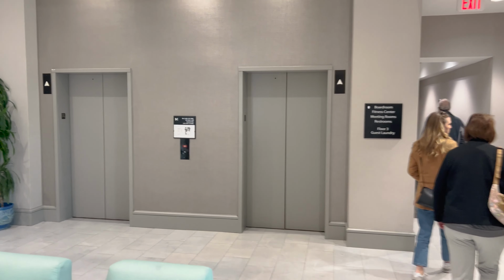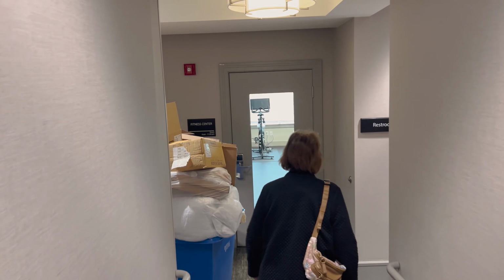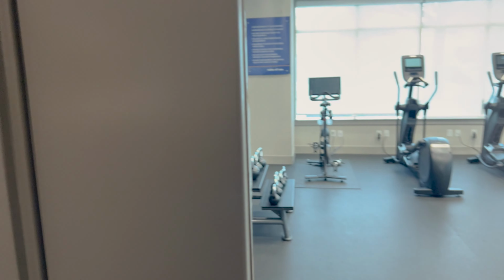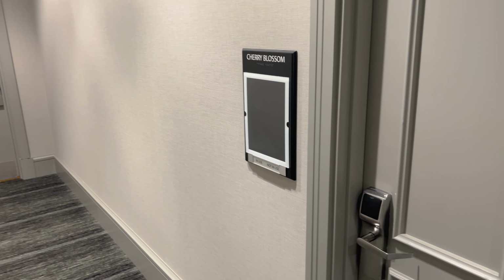Here are the elevators to get to the room. We're gonna head this way. There's restrooms, fitness room, meeting rooms. Fitness center, 6 a.m. to 11:59. And then the boardrooms and meeting rooms are that way. But decent fitness room here. Then you do have restrooms right here. Main lobby that way. And this is what those boardrooms look like.